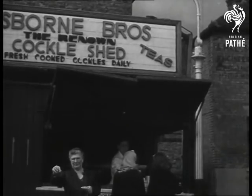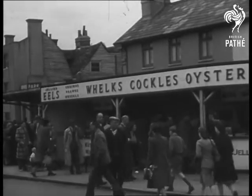And so it's cockles-o at the seafront stall and in the restaurant.